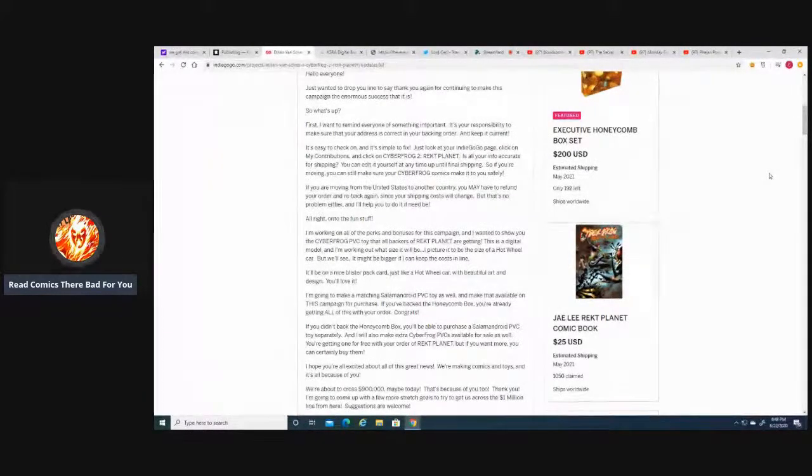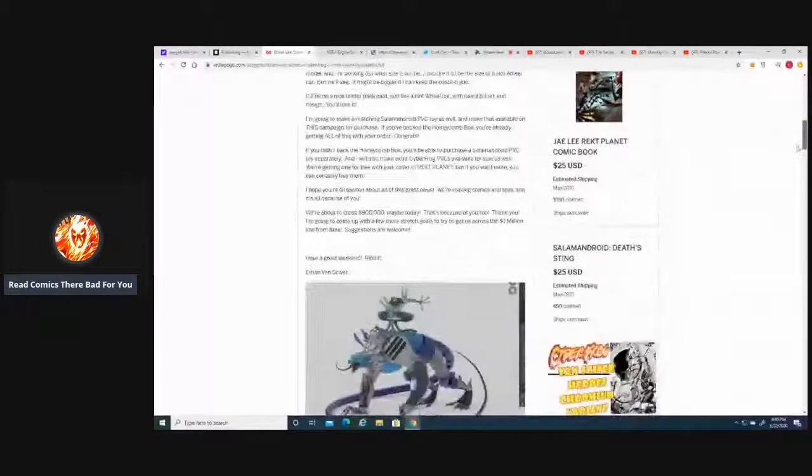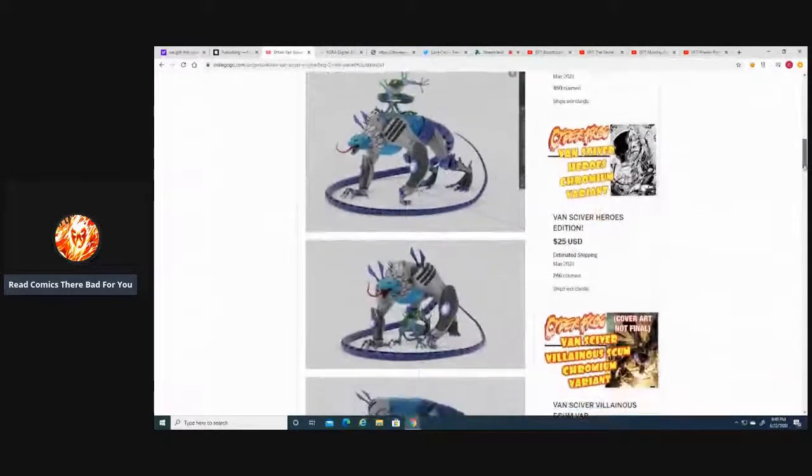You'll love it. I'm going to make a matching Salamandroid PVC toy as well and make that available on this campaign for purchase. If you back this honeycomb box, you're already getting all of this with your order. Congrats. See here? Here are both toys, the digital version of it. They're what they're going to look like.